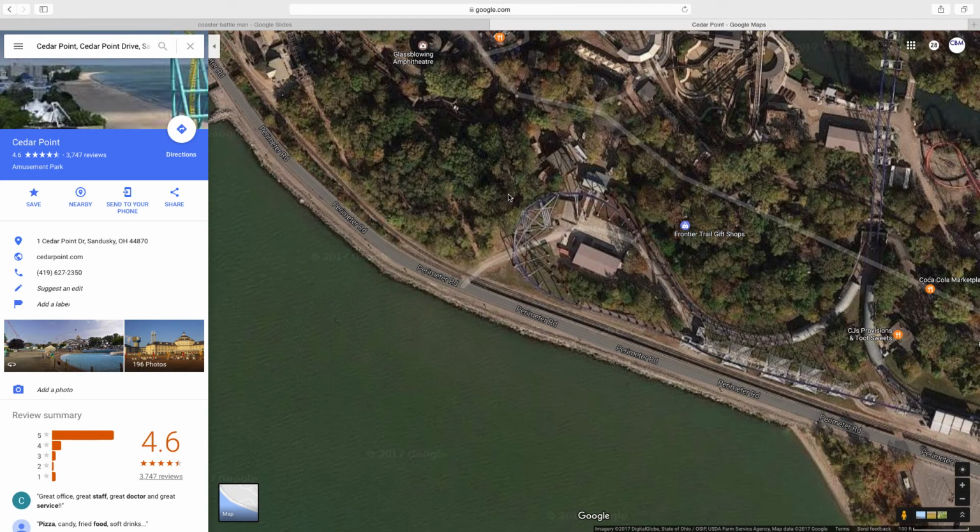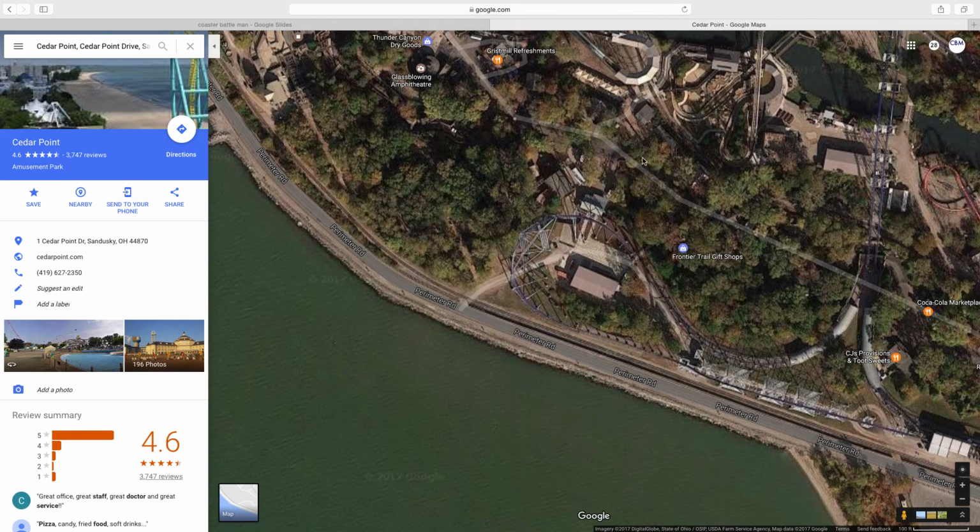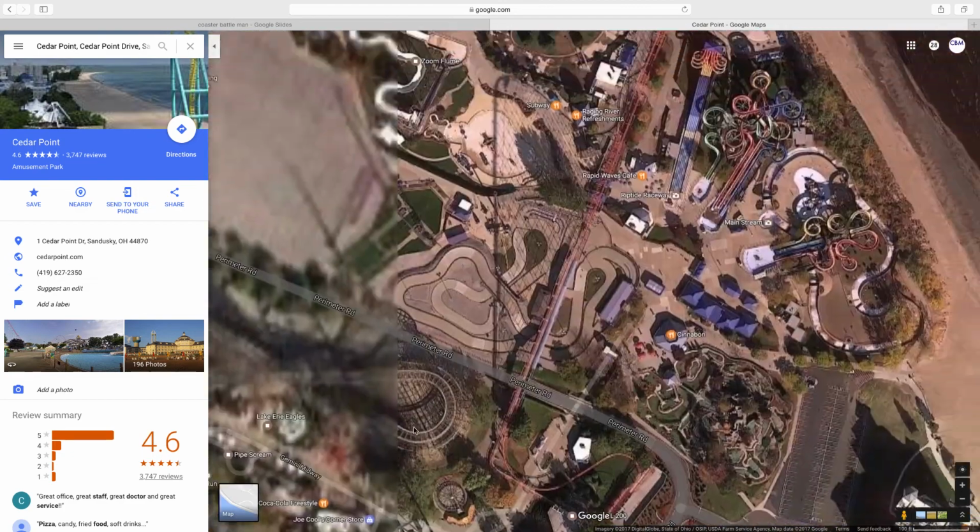I think the coaster should be the longest GCI in the United States, so they can kind of break a record, you know. But overall, I think Cedar Point with a GCI, it would be a very nice addition.